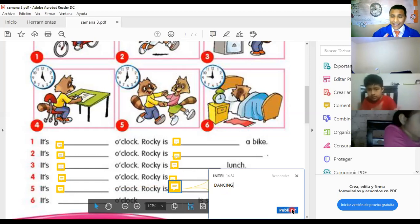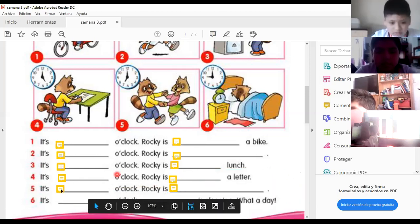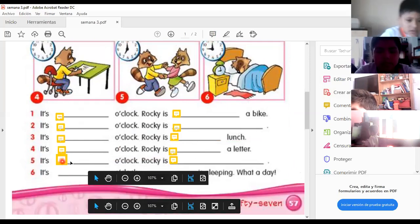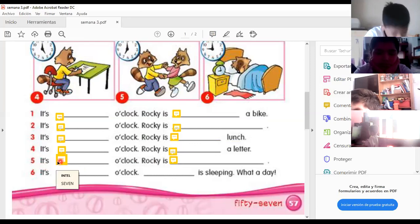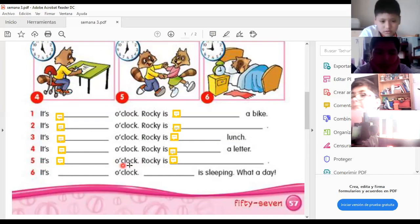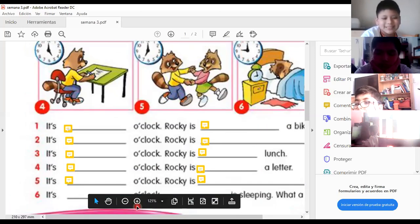Dancing. Okay, let's see. Mateo, help me, please, Mateo. Help me to read number 5, Mateo. It's seven. Seven. Rocky is dancing. Perfect. Rocky is dancing. Okay. Yes. Dancing. Perfect. Guys, tell me, please. Everybody. Thank you, Mateo.